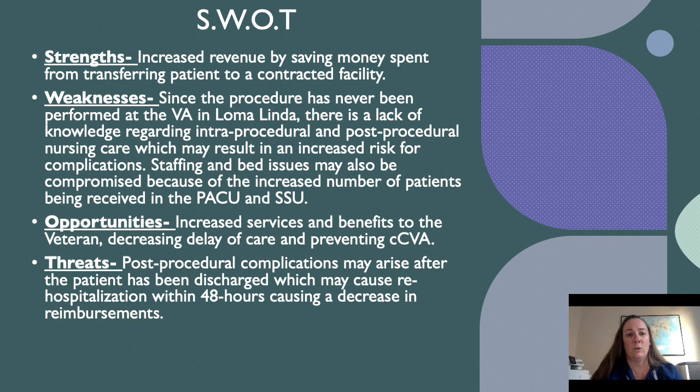Opportunities, though, include increased services and benefits to the veterans, decreasing the delay of care, and preventing cryptogenic stroke. And threats include post-procedural complications, which may arise after the patient has been discharged, causing rehospitalization within 48 hours, causing a decrease in reimbursements.